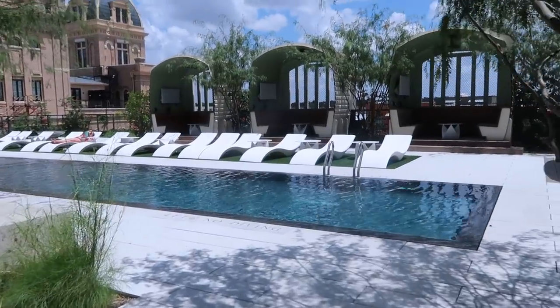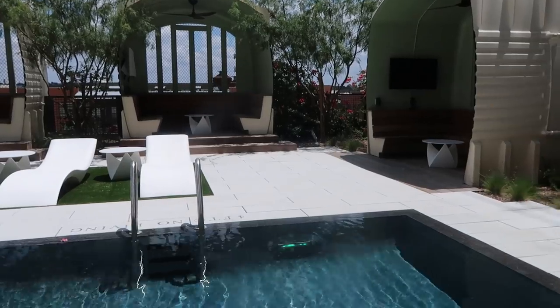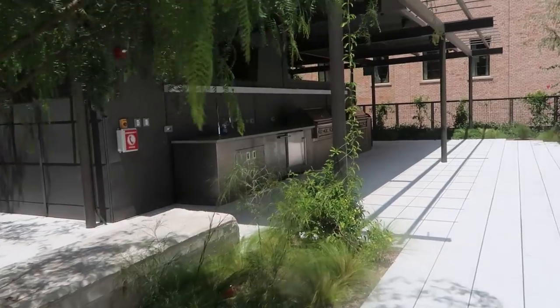This is the pool, which I really, really love. The cabanas in the back are all recycled brewery tank things. We got an outdoor grill over here. No, there's bees. What's not to love?